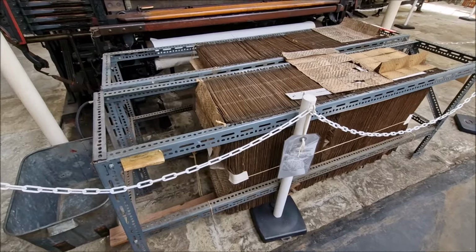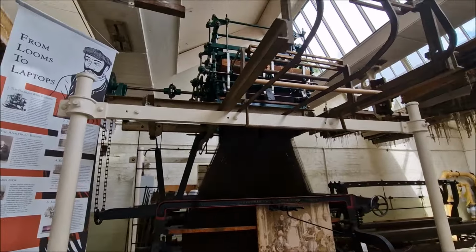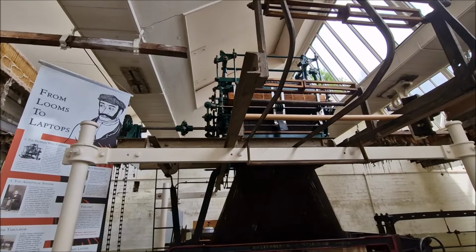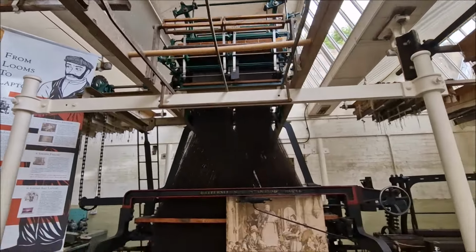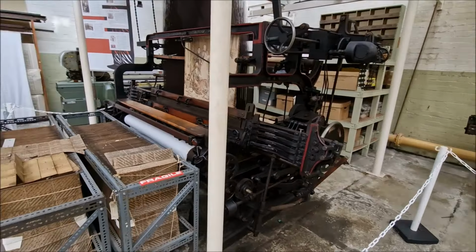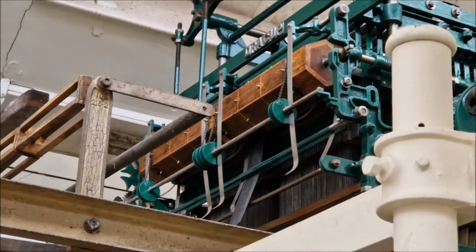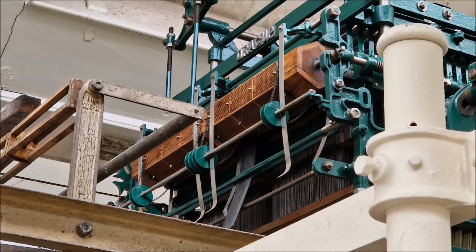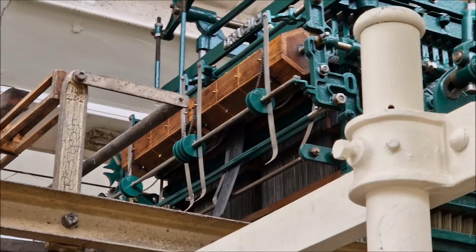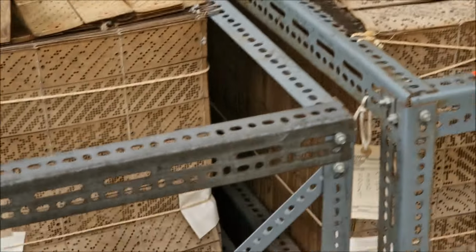To make the colours and the design. That's the design. Jacquard loom. And there's the pattern, and that turns that. And there they are.